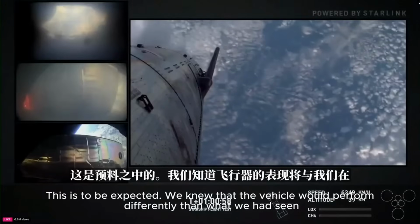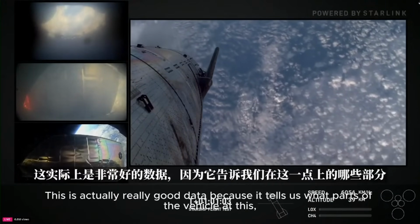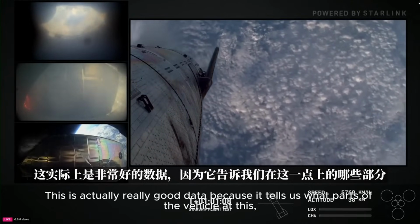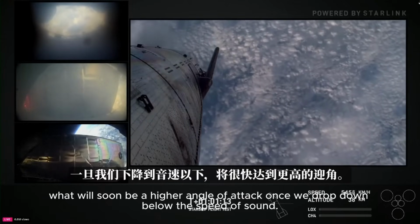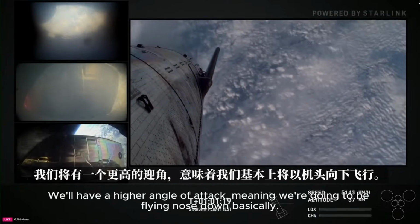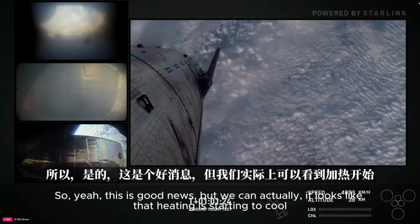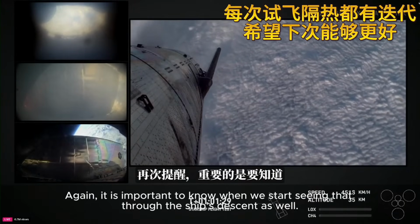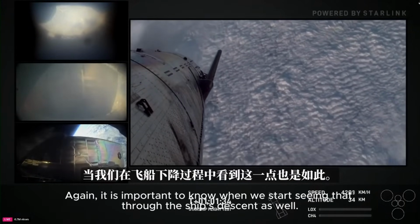We knew that the vehicle would perform differently than what we had seen on Flight 5. This is actually really good data because it tells us what parts of the vehicle, at what will soon be a higher angle of attack once we drop down below the speed of sound, we'll have a higher angle of attack, meaning we're going to be flying nose down, basically. So this is good news, and it looks like that heating is starting to cool off. Yeah, it's a little burn through. Again, it is important to note when we start seeing that through the ship's descent as well.